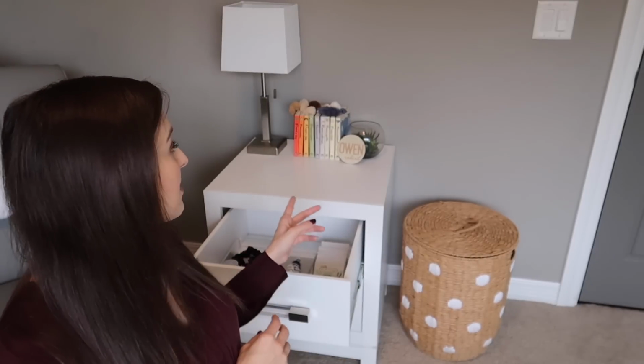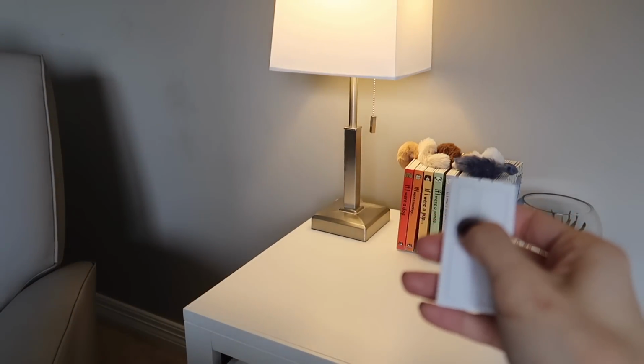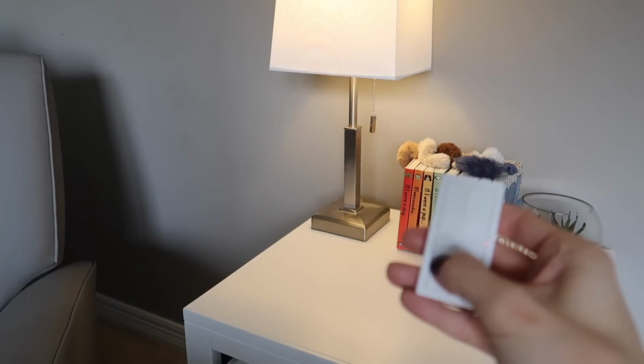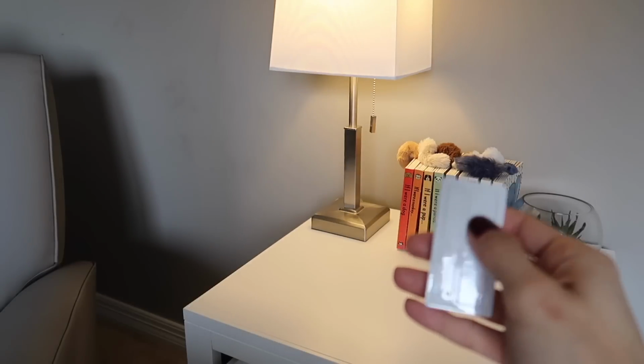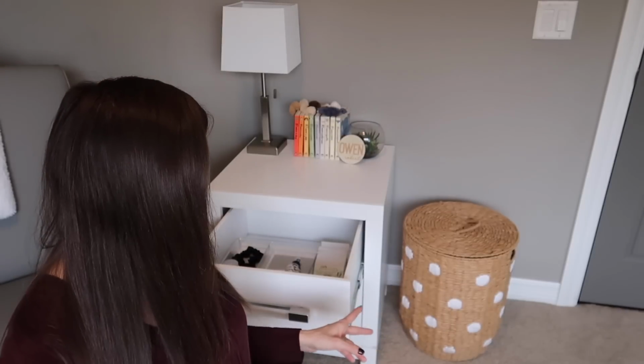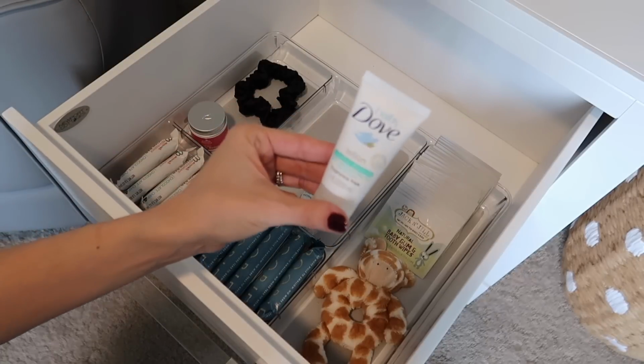I added a switch to this lamp, so it's on a remote control, which is also nice if I'm in the rocking chair and can't quite reach the lamp. I can use the remote control, and it makes the lamp a dimmer, which is even better when you have a little baby. So I can dim the light and turn it on and off all from the remote. So that's awesome.